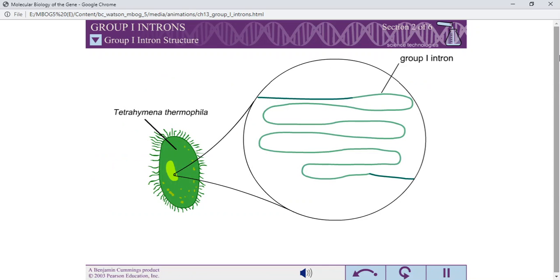The first Group 1 intron was identified in the ribosomal RNA of Tetrahymena thermophila, a unicellular, ciliated freshwater protozoan. In fact, this Group 1 intron was the first RNA molecule proven to be capable of catalyzing a chemical reaction without the aid of proteins. Such catalytic RNA molecules are called ribozymes.